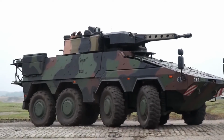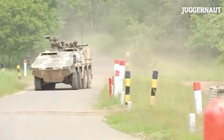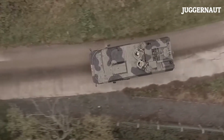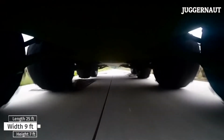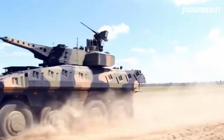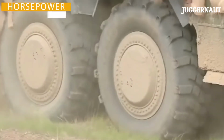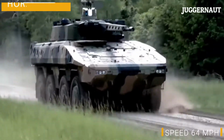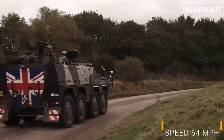She is said to feature advanced stealth characteristics for an armored personnel carrier of this class, which in itself is something of a feat, for she's a rather large specimen when compared to her contemporaries. She fields a running length of 25 feet 10 inches with a width of 9 feet 10 inches and an overall height nearing 7 feet 9 inches. The vehicle is powered by a single MTU V8 199 series TE20 diesel engine outputting 711 horsepower, which is fitted to a compartment at the front left of the hull. This supplies the Boxer with an operational range of up to 652 miles at a top road speed of 64 miles per hour.